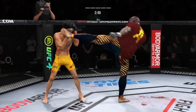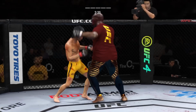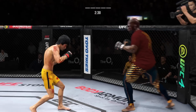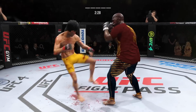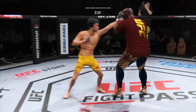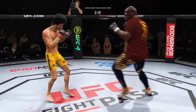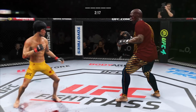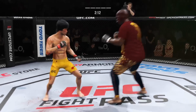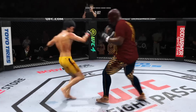Beautiful body kick. Right hand by this young man. Look at him working at trying to shut the liver down. Nice punch land. Man, he is so sound defensively. Nice job to raise the guard there. It's the relaxation that allows him to see things coming and block most of the strikes that are coming at him. Lands flush with that right hand.